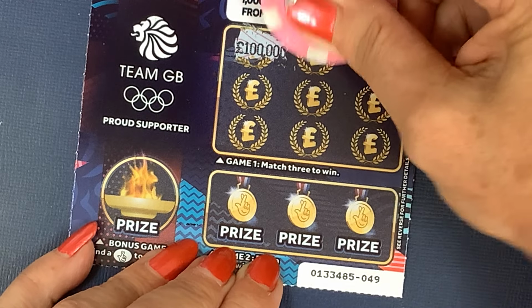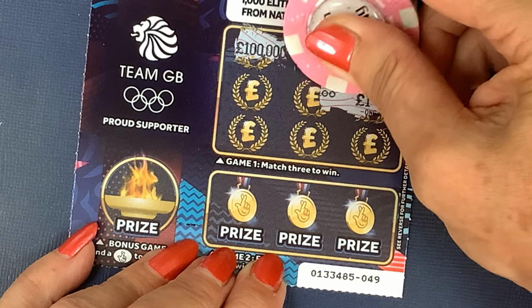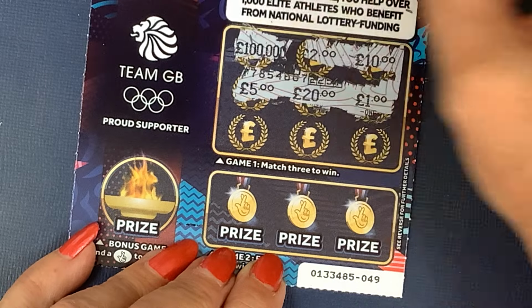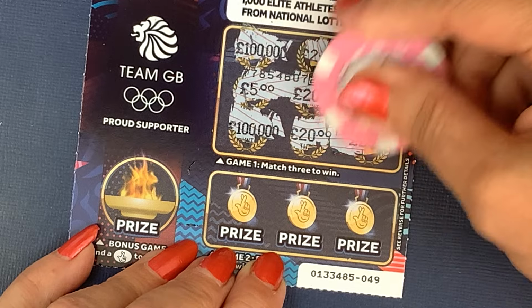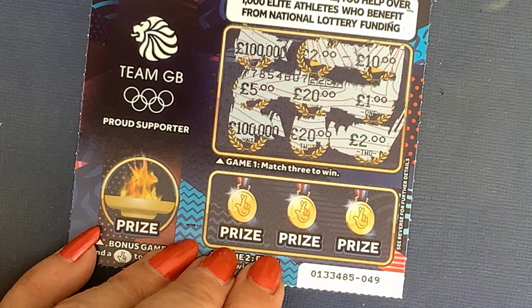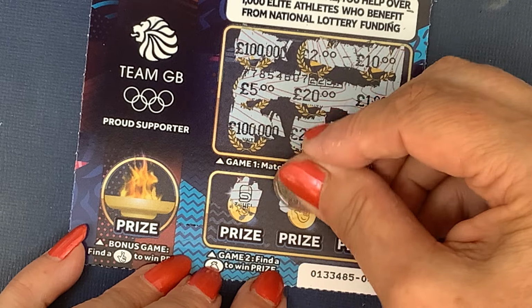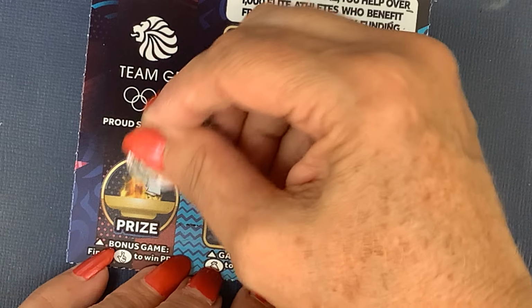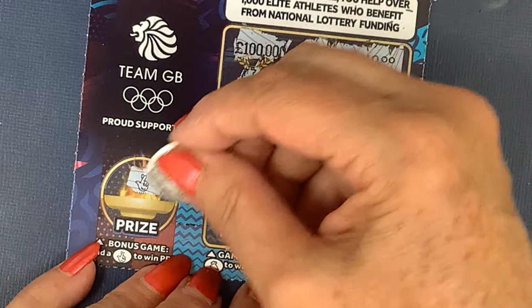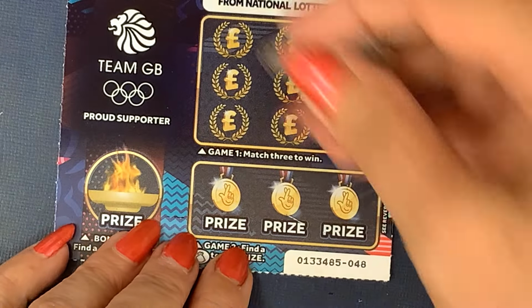Will the red ones be the same? 100k, a 2, a 10, a 1, a 20, and a 5. 100, a 20, and a 2. I'm going to change the coin. So we're looking for the money bag. We've got a towel, a hat, and a watch. Can we get lucky fingers? Yes, we have a win. Would you reckon a pound? £2. Nice. Getting quite a few little wins out of these, more than you do with the others.